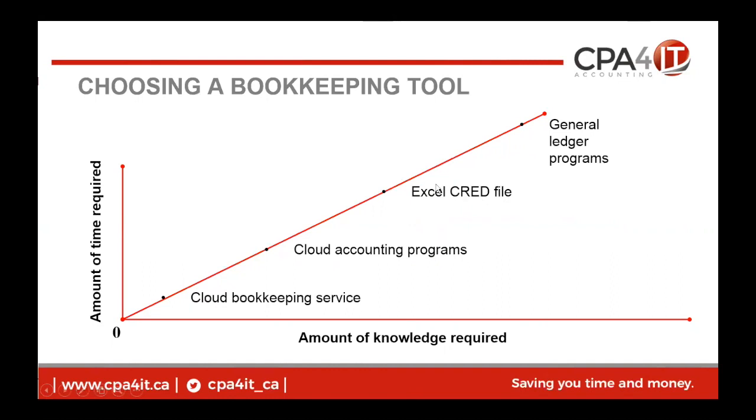So the second option here is our CRED file, capturing revenue expenditure data. This is a proprietary tool that our firm has available to all of our clients. It is free. It's not that sophisticated, so it doesn't really require much accounting knowledge. It does require a bit of knowledge in terms of how to use the spreadsheet, but it is pretty time consuming. It requires you to input dates and description and amount and classify it all manually. But it's very cost effective. So often our clients don't mind putting in that extra effort.